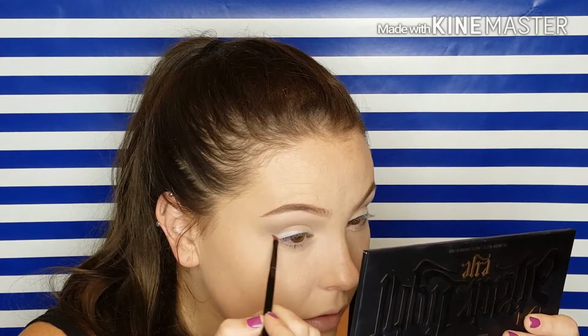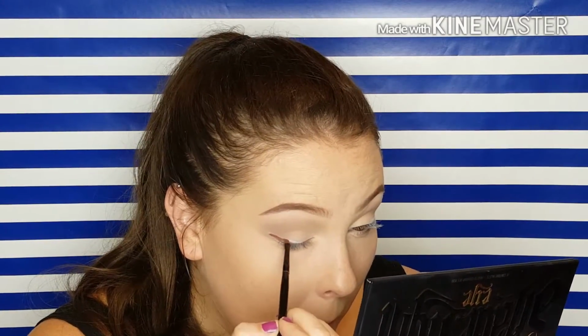Now I'm going to go into the Kat Von D palette again, and go in with a really itty bitty tiny angled brush into this burgundy brown color. It's a really warm brown color, and I'm going to load the brush up and go over where we put the white. The white really did help to make the burgundy brown color be as true to color as possible.